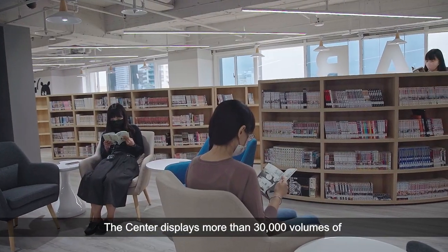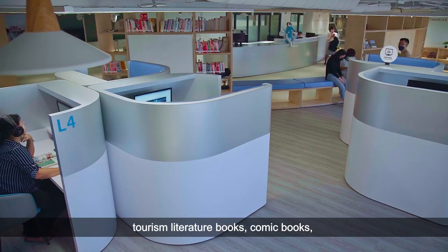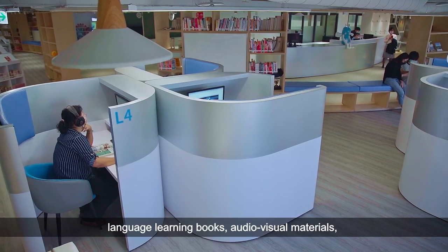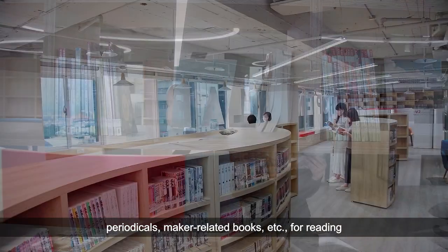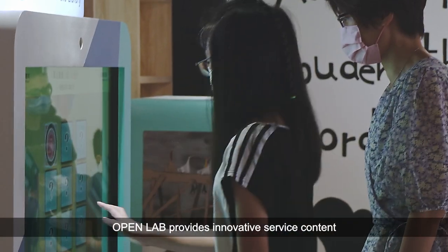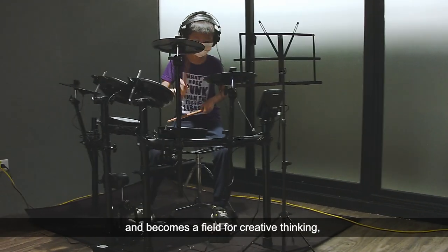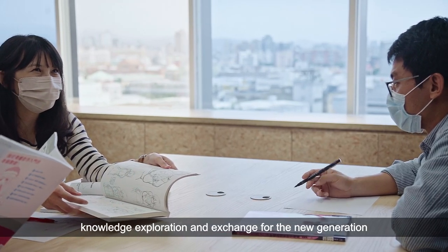The center displays more than 30,000 volumes of tourism literature books, comic books, language learning books, audiovisual materials, periodicals, maker-related books, etc. for reading. Open Lab provides innovative service content and becomes a field for creative thinking, knowledge exploration, and exchange for the new generation.